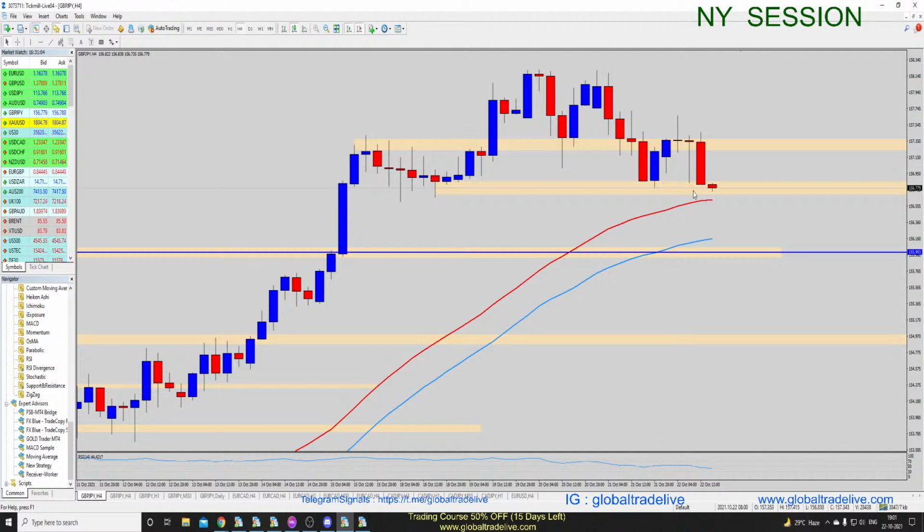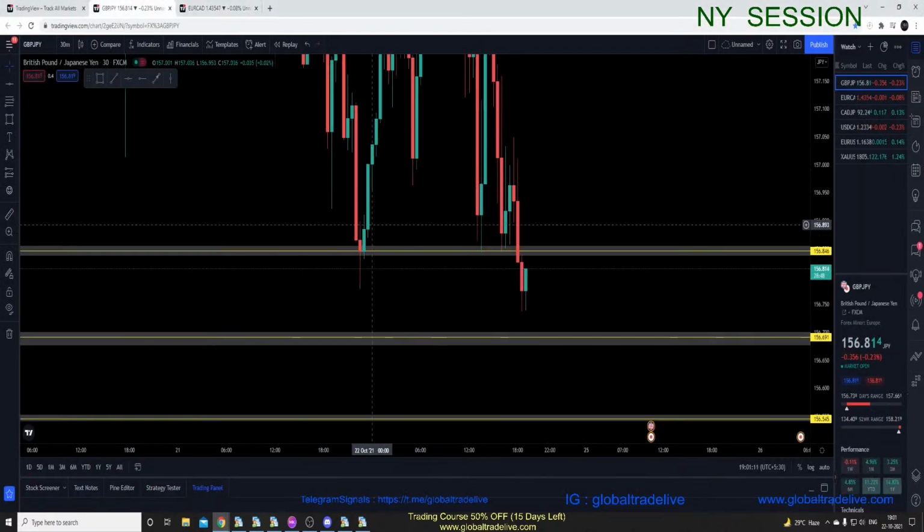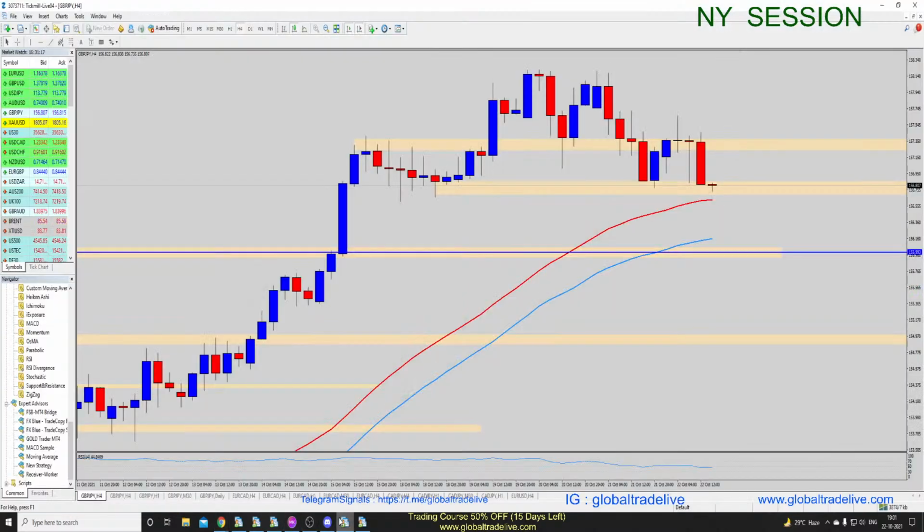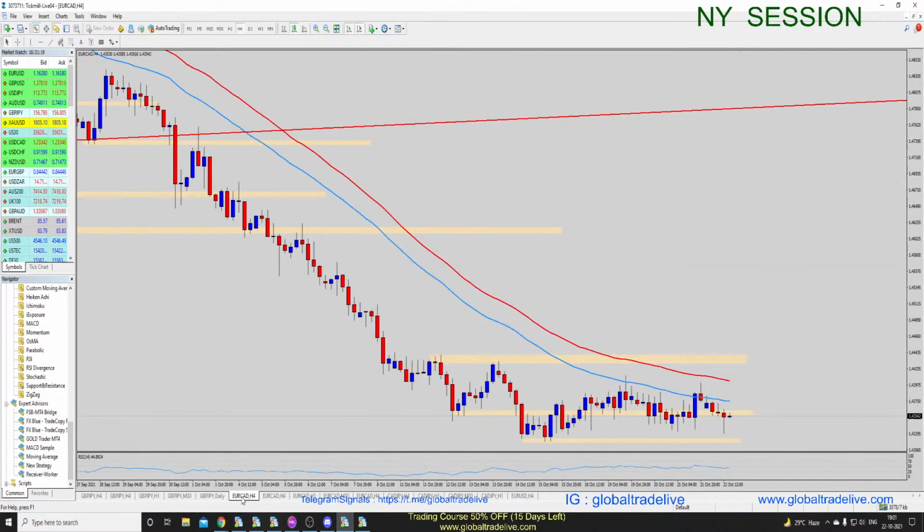Okay, so GBP JPY 4 hour is coming down, but it's kind of rejecting over here. Let's have a look. Yeah, and EuroCAD. Oh, EuroCAD is having this whole wick to fill up, so there is a very high chance that this might go down to fill this whole wick, and finally we'll tap this area.